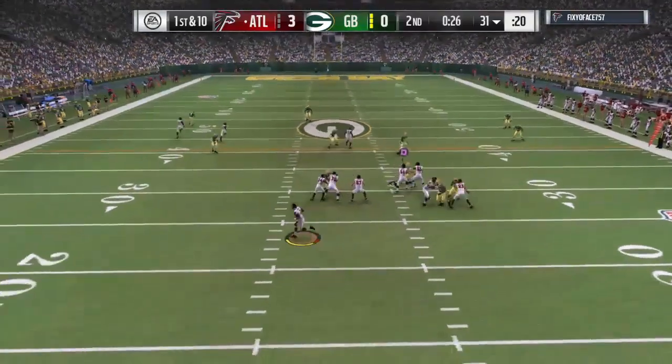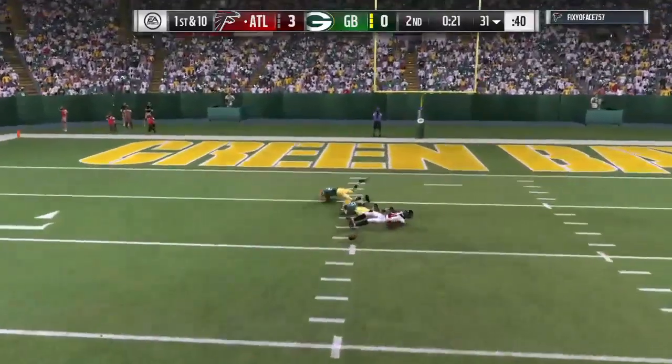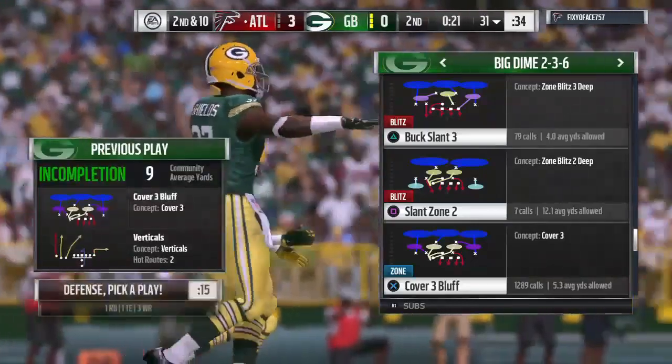On 1st and 10, it's Ryan, buying time to his left. Now he's going to let it go deep, back over the middle. And that one falls incomplete. Looked like he might have had position there, but he couldn't hold on at 2nd down.